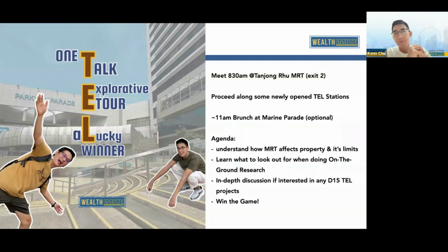So what is going to happen on 21st Sep is we're going to meet at 8:30 at Tanjung MRT, specifically at exit 2 there. If you want, bring some water, so as you walk, if you are thirsty, you can drink. We will proceed along some of the newly opened stations. Roughly around 11 or earlier, we could sit down and chill. I have some brunch in Marine Parade there already, because there is a lot of food there.